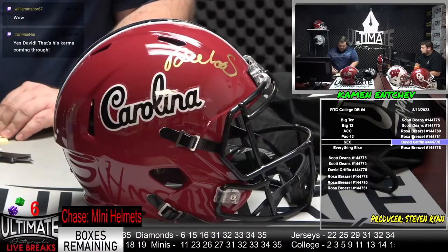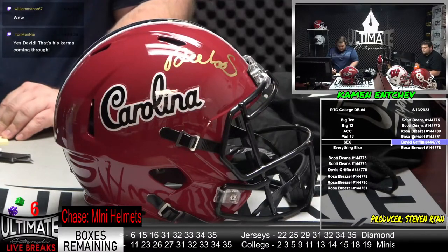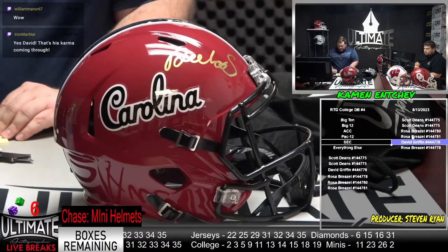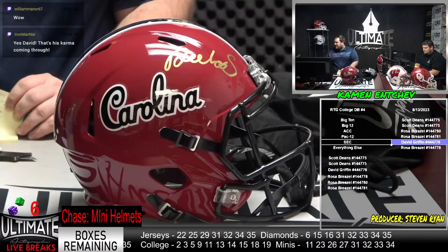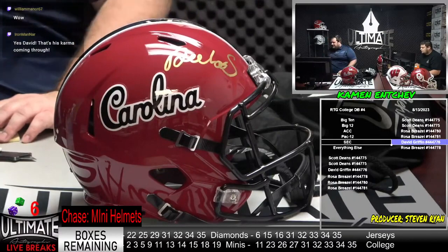David Griffin doing what he does here in the Ultimate Autographs break room. Man of the people, usually. He went and got himself some this one, right? I can't blame the man. All right. Got to get W's. Everyone's got to eat at some point.